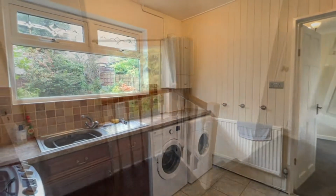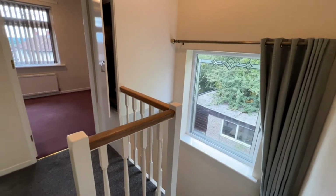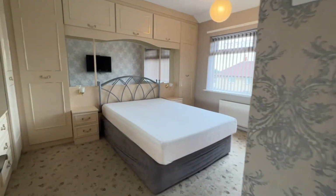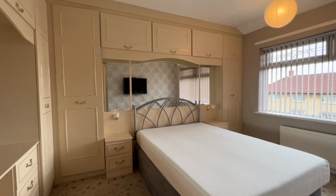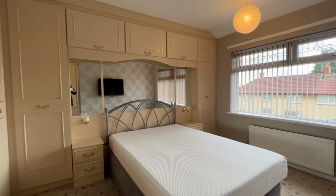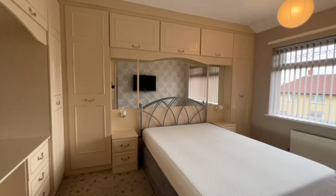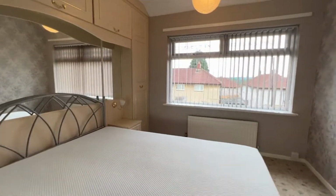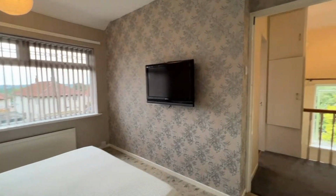I will take you out there, I know I keep saying it, but first of all we'll have a look upstairs. So we've come up the stairs from the reception hallway and there's a really nice big feature UPVC window on the landing. First of all, we'll look in the master bedroom. It's all fitted with quality bedroom furniture, giving a variety of wardrobes, drawers, storage, bridging cabinets, dressing area. Very good size room, nice big window, fitted blinds, of course.